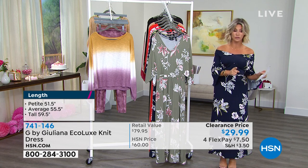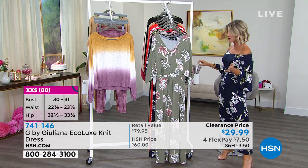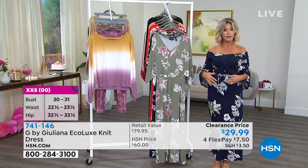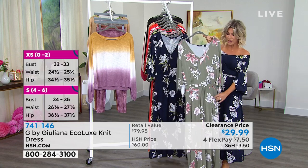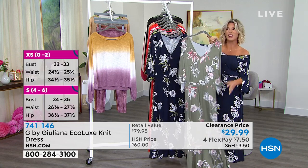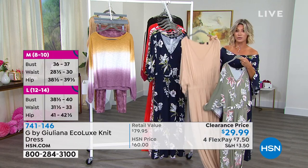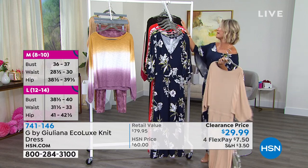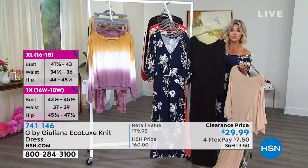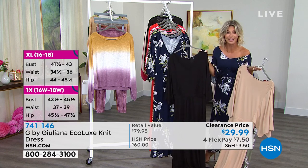And we have this in extra extra small, and this does go to 5X. So again, it's $29.95. The most popular is the navy floral, followed by the dusty olive. If you like a little bit more pink, love that. And then we also have it for you in the sand shade. The nude colors in the skin tones are really popular in fashion. Don't forget about the black. I love the black too, Giuliana. It's just classic, timeless. For $29.95, are you kidding me?